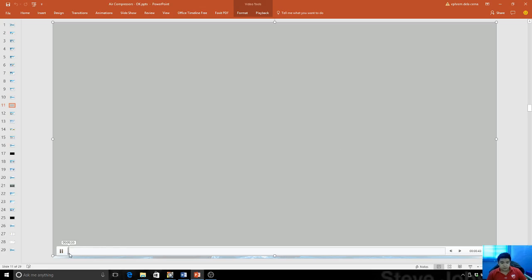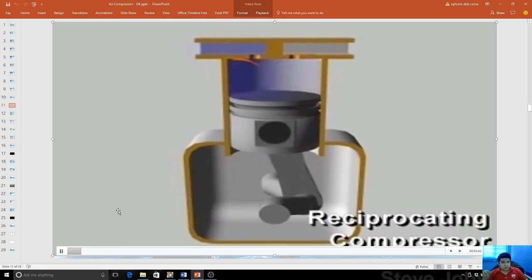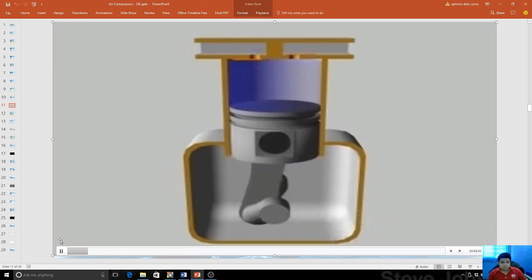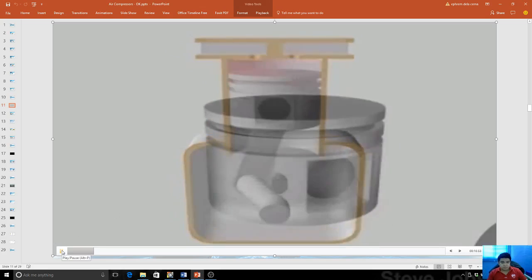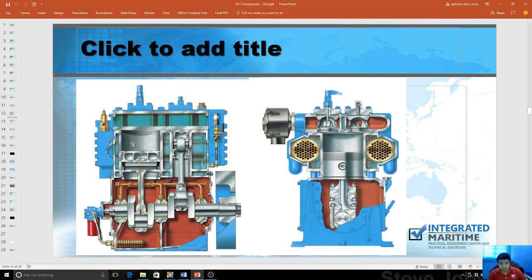So I have a video here. A reciprocating compressor compresses refrigerant vapor in a cylinder using a piston. Oh no, this is not the video. So we will just have to switch that one, but it's the same principle. So this is a typical compressor. We will discuss further, because I will be talking on the operation, not on the construction, but just to give you a brief overview, it's just the same thing.